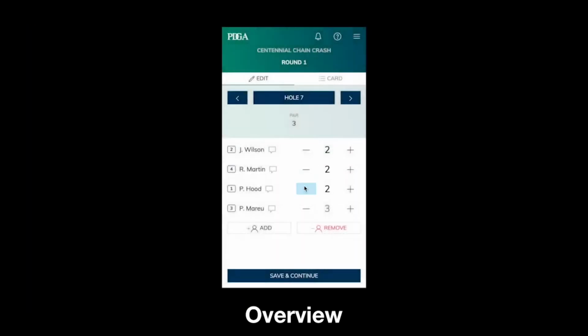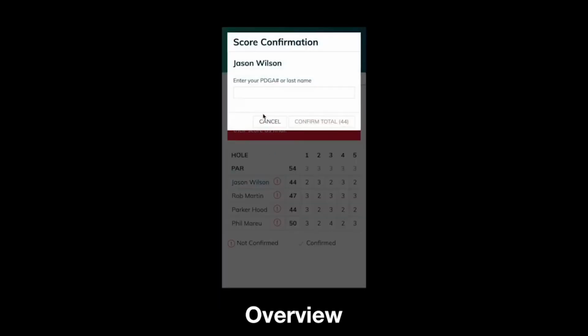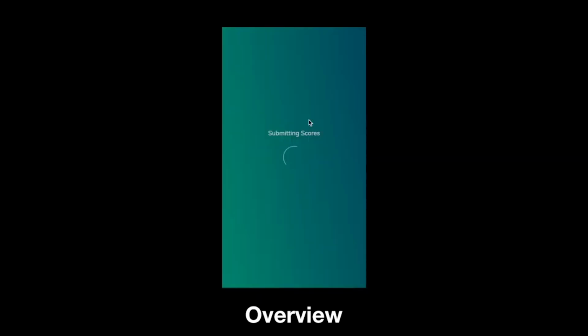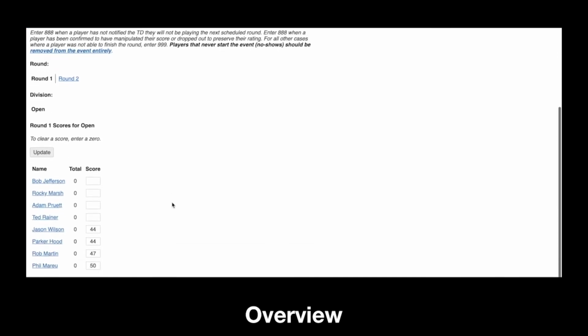After all scores are entered, the scores must be confirmed by each player. Players confirm their score by clicking on their name, then typing either their last name or PDGA number and clicking Confirm. Once all round scores are confirmed, they are submitted and saved in the tournament manager, and the results page is updated.